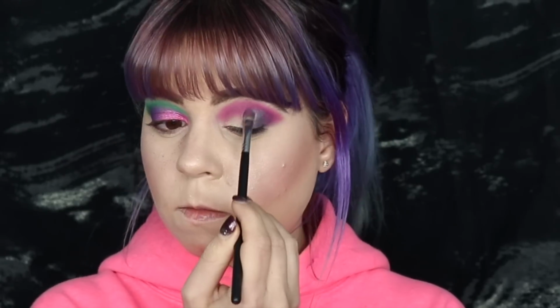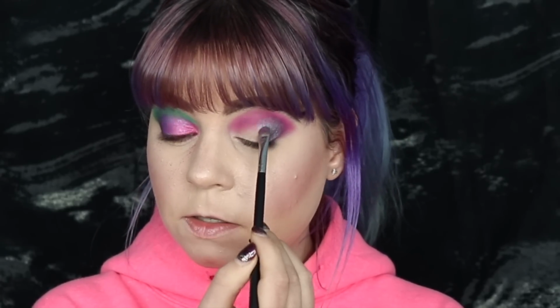So I'm going to do the same thing on the other eye now, obviously using the opposite shades. On my outer half, I'm going to use this shimmer down here. And then for the inner part of my lid, I'm going to use this green. This shade is probably the best shimmer that I've tried in this palette so far. This is applying really, really nicely.